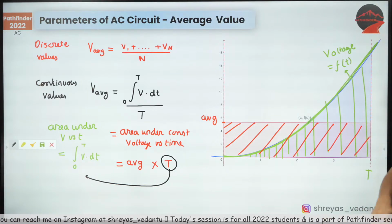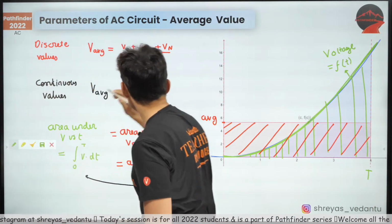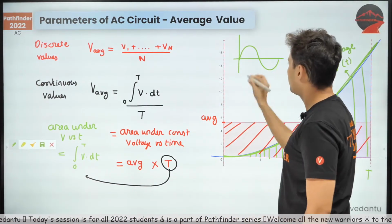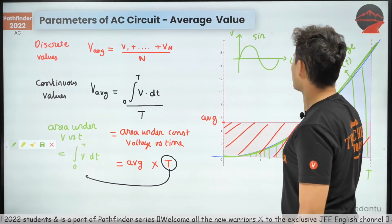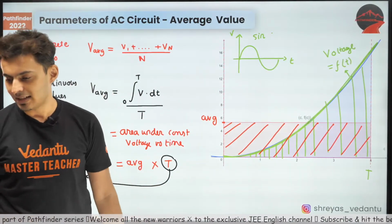Now, once you understand this concept, think about it and tell me very quickly, if I have a sine graph or a cosine graph, what do you think will be the average value of this function? Quickly tell me.